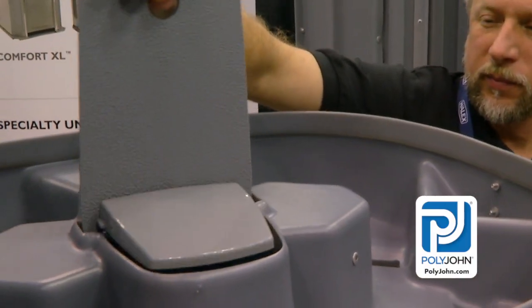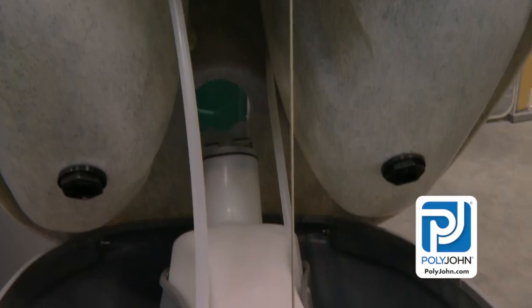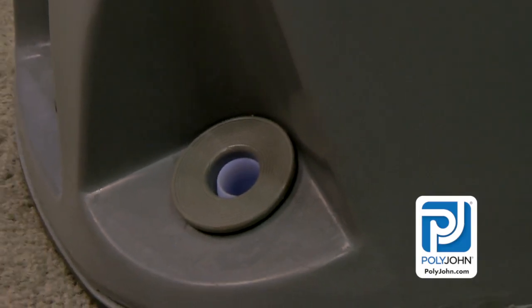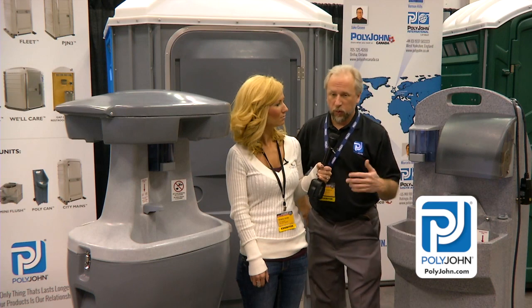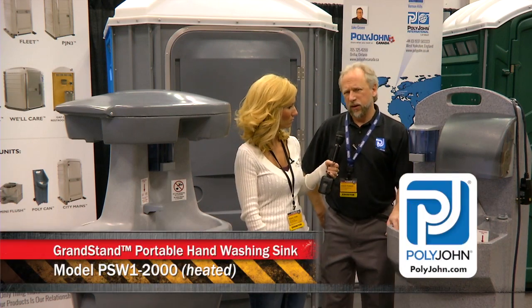It has built-in paper towel dispensers, built-in soap dispensers, about 24 gallons waste capacity, 22 gallons fresh capacity. Easily serviceable. Has our patented pump-out port on the bottom for cleaning out the sink, for pumping out the gray water. That's used for, like I said, more special events. This one is used primarily for like daycare centers.